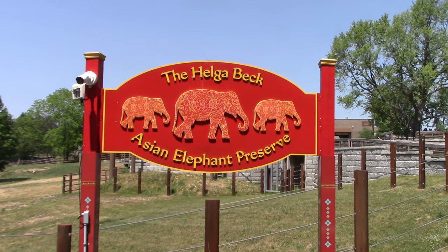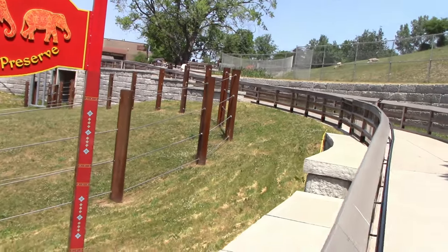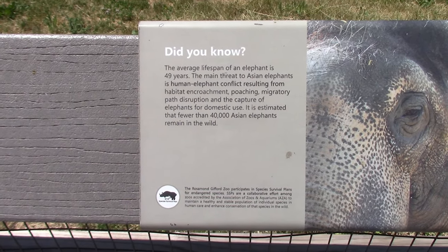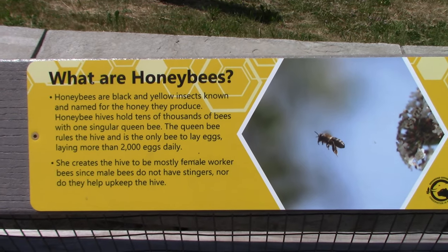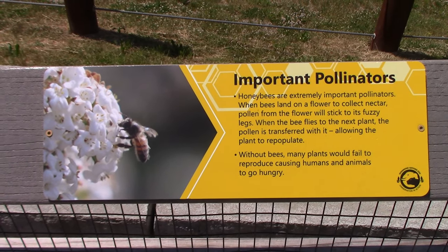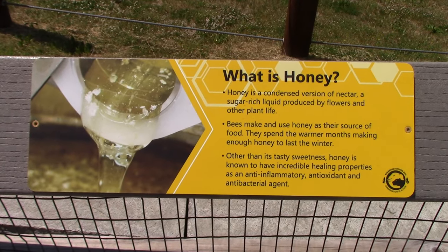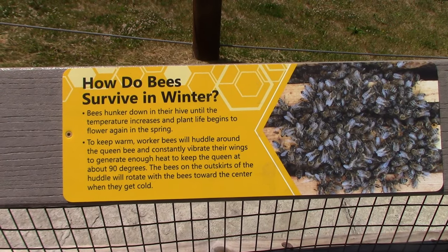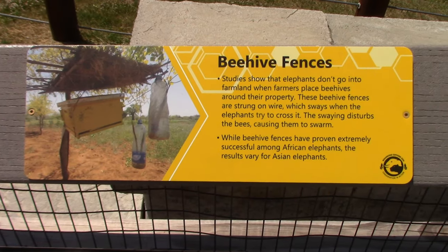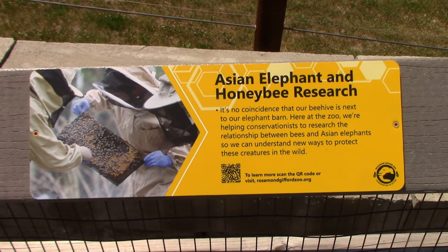All right, the Helga Beck Asian Elephant Preserve. So nice to see some pachyderms. All right, so Asian elephant. Information about honeybees. So yeah, without honeybees, be bad news for everybody. So honeybees are associated with Asian elephants.